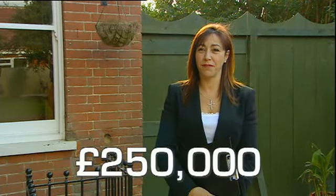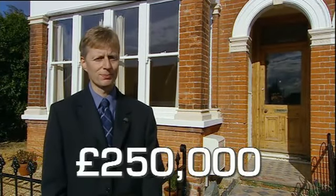I would place the property on the open market at £250,000. I'd recommend an asking price of £250,000 for this property. I'd place this property on the open market for £250,000. We've had 3 agents round and they've all come in at the same figure, which is £250,000. 250? Yeah. Oh, great. Cool. That's good, isn't it? Are you very pleased with that? Yeah, that makes it all worthwhile. Is that the most you were secretly expecting? Oh, yeah, if it was anywhere near that, I thought, yeah, that's fantastic.